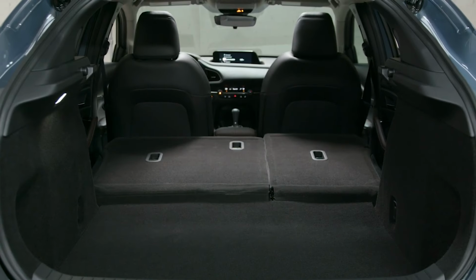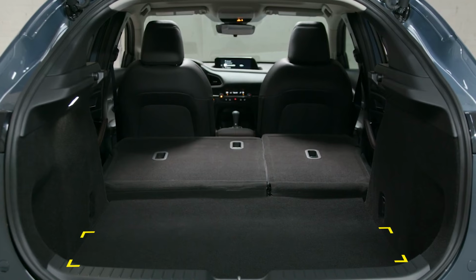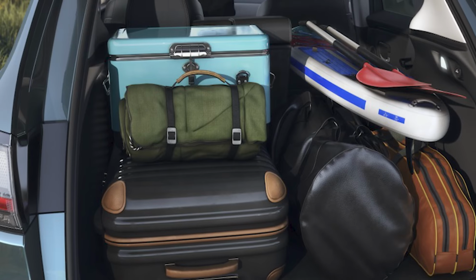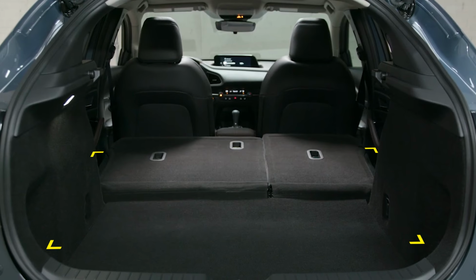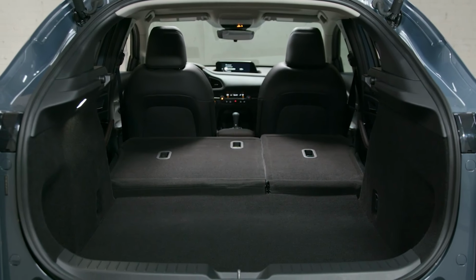The numbers tell the story clearly, with just 13.7 to 20.2 cubic feet behind the rear seats, depending on measurement method. The CX-30 falls well short of rivals like the Kia Seltos, Honda HR-V, and Chevrolet Trailblazer. Even with the seats folded, the total of 45.2 cubic feet can't match competitors that usually offer way over 60 cubic feet. This limitation becomes a real-world problem for active owners.